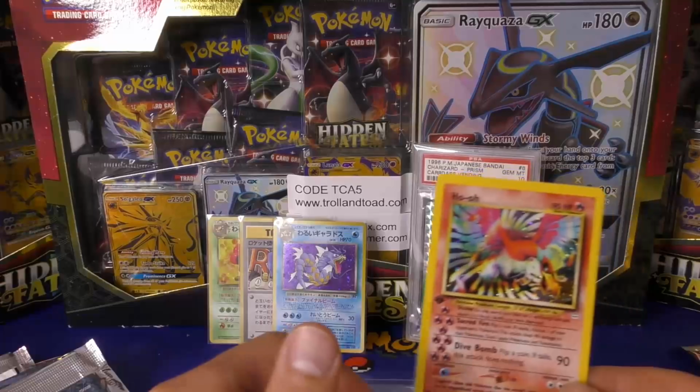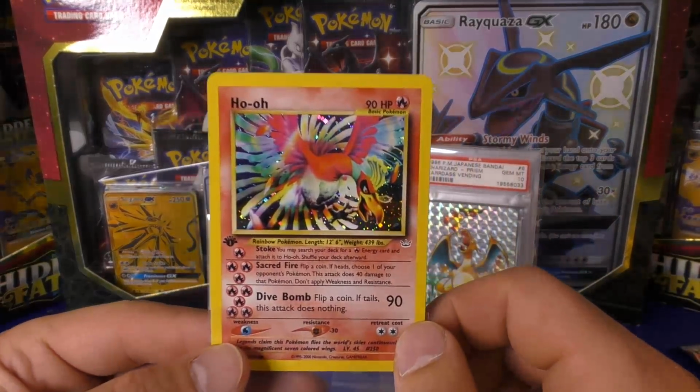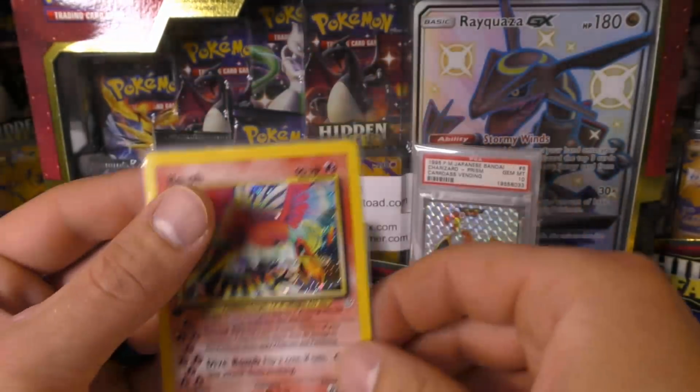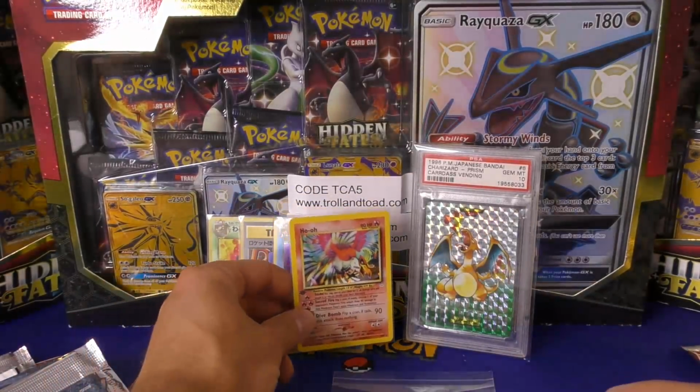Of course, you are guaranteed to get holos from your Team Rocket packs, because all Team Rocket Japanese packs will have a holo. But still, that is a pull right there on your Neo Revelation First Edition. Not the Shining, but probably about as good as you get other than that.